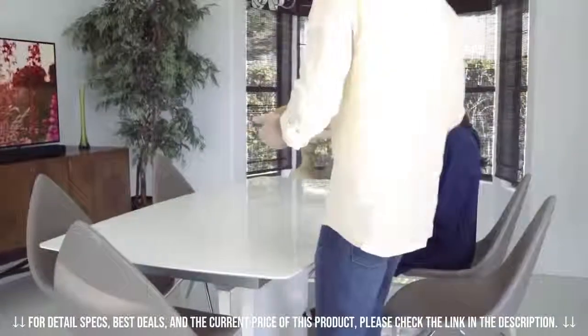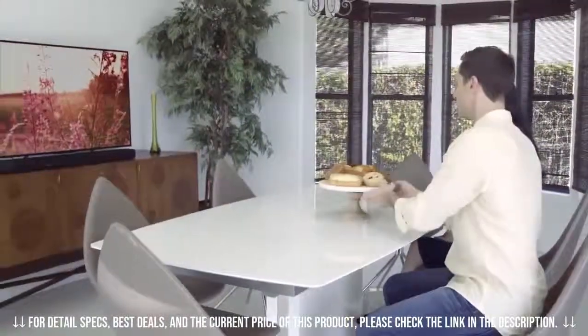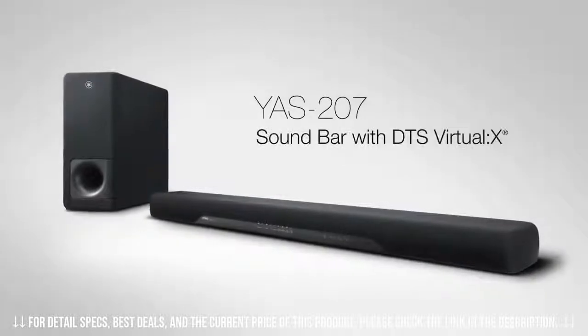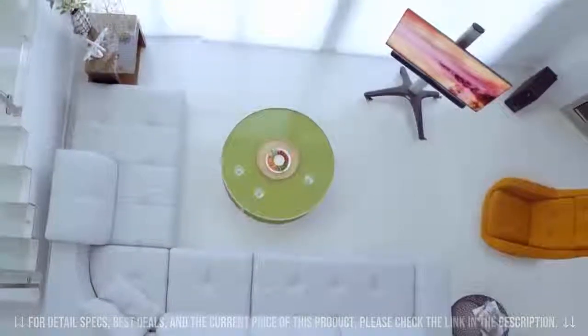So, set your room up in a perfect balance of beauty and function. High-performance sound delivered with elegance in design. The Yamaha YAS207 soundbar with DTS Virtual X, bringing your home entertainment experience to new heights.